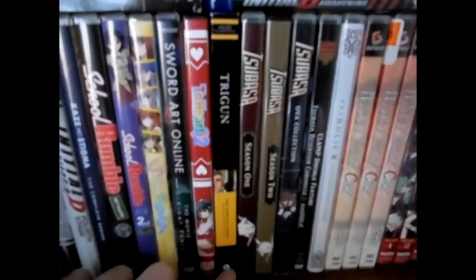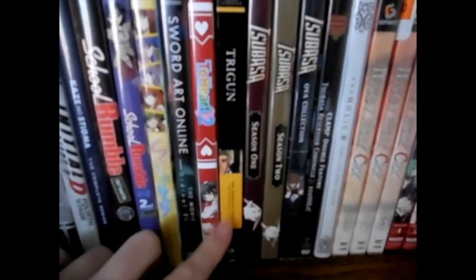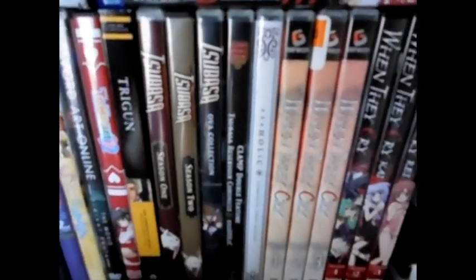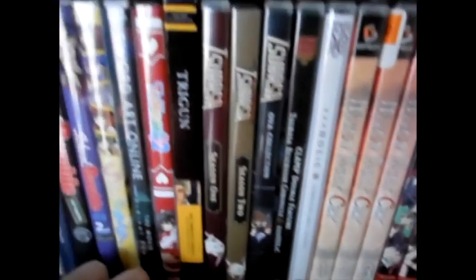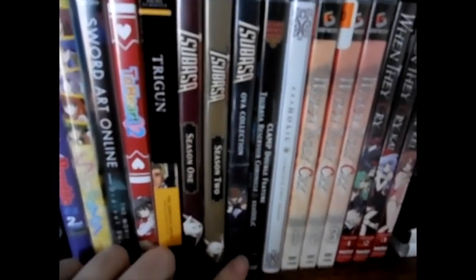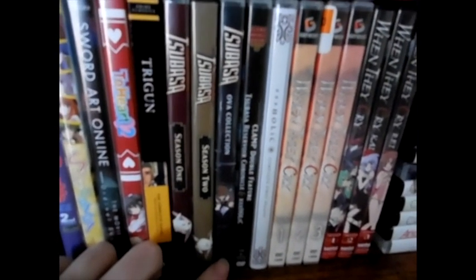Trigun. Why is this one of the only shows not to have a Blu-ray release? I'm not talking about Badlands Rumble, I'm talking about this 26-episode series of awesomeness. Just why? Now here we have my Tsubasa collection. This is Tsubasa Reservoir Chronicle, for anyone wondering. This is from Clamp. Here you have Season 1, Season 2, the OVA collection, by far the best part of the series for its source accurateness and how awesome it is in showcasing the action.